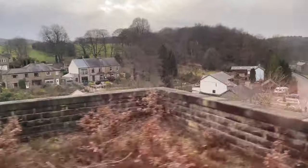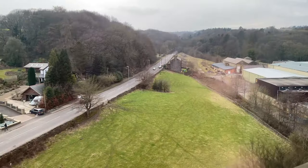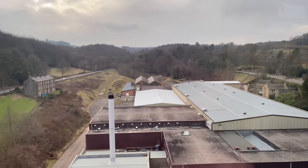Down there. And you'll see the viaduct now. And we're on this side now because the track was realigned, right on the edge. The old up alignments no longer there. So it's quite a good view, is that? It's almost as good as flying a drone.